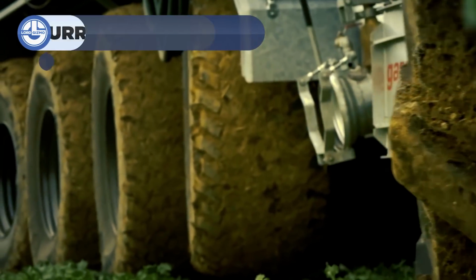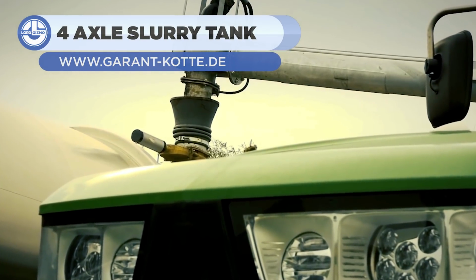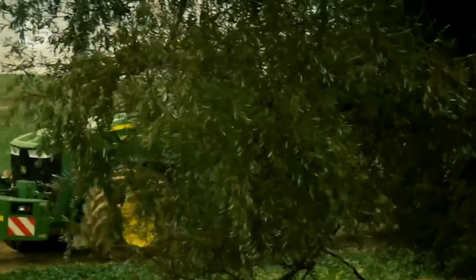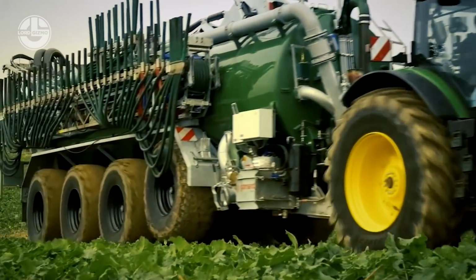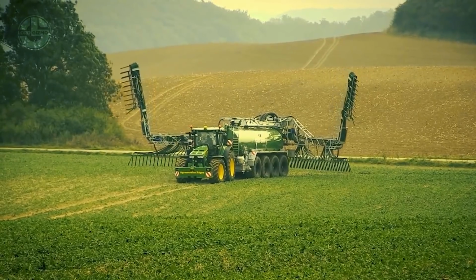Before introducing this machine, it is important to know about slurry, which is prepared by mixing cow manure with water. Farmers use it as a fertilizer for crops. Here we have the 4-axle slurry tanker from GARANT KOTTE, which was built to discharge slurry on farm fields. It is maneuvered using a powerful tractor.